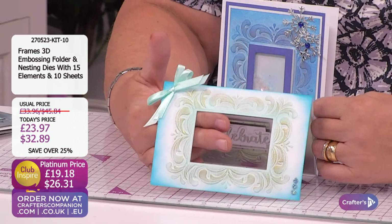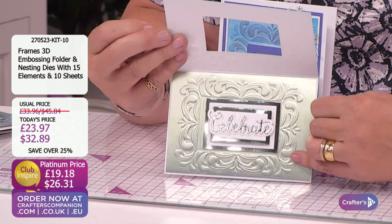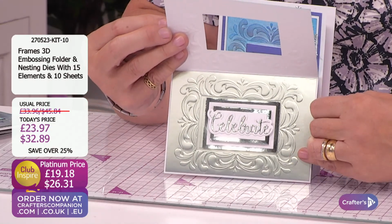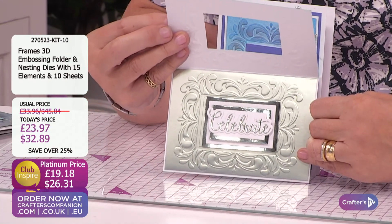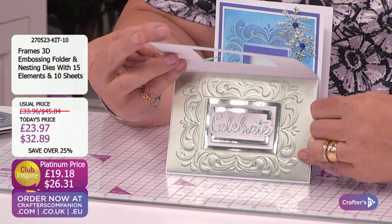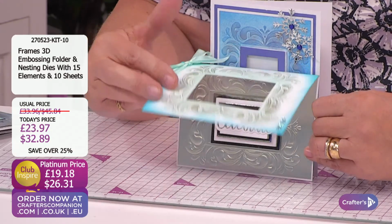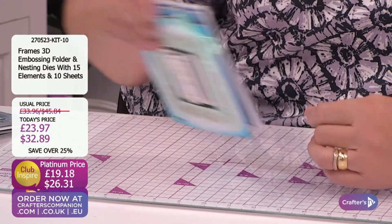This one, we've used the little dies to do a cutout, and then we've put the nesting dies in the back there just with the sentiment. Oh, that looks nice. And then just echoing that embossing on a piece of mirror card. I think that's stunning, isn't it? Yeah, Lily's just saying it looks like metal in there with the silver, doesn't it? Absolutely gorgeous. So that's your rectangular one.